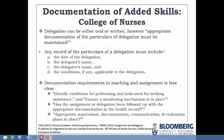They needed to identify the conditions for performing and indicators for seeking assistance and ensuring that a monitoring mechanism is in place. And so when I wasn't able to find it here, I also went out and looked in some of the other ministries and colleges across Canada to see if anybody else had a little bit more detail about what needed to be documented. And again, it was pretty vague. It was more along the lines of talking about appropriate documentation rather than actually saying what needed to be there.